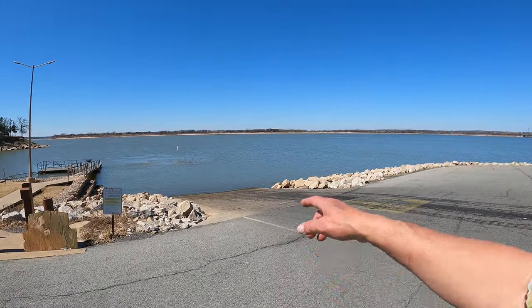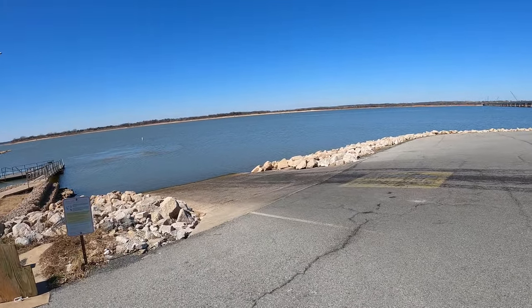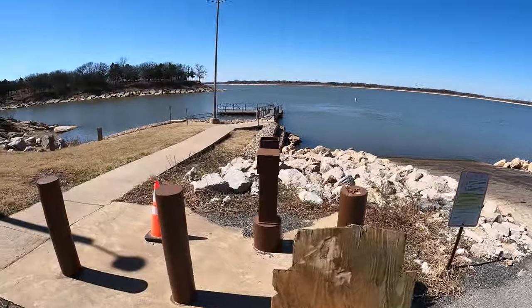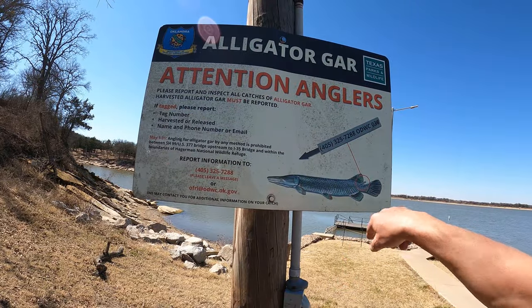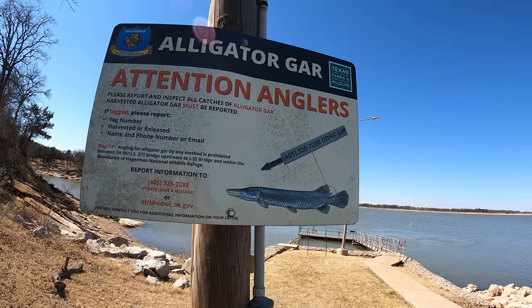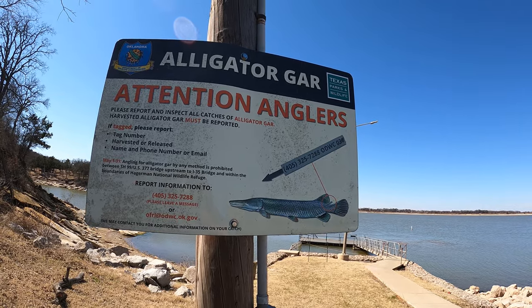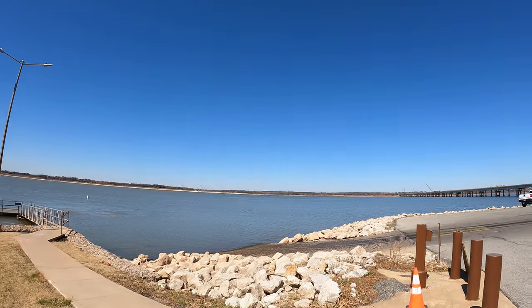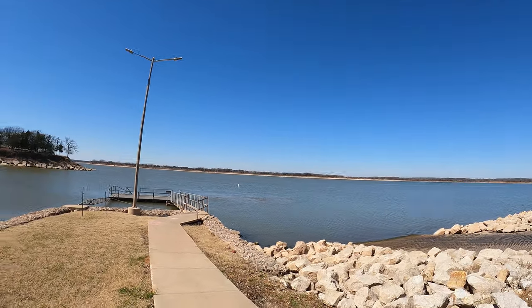For my boat ramp fans, Juniper Point West. There's a boat ramp. Looks like a two-laner with a courtesy dock. If you catch an alligator gar, it must be reported. You must report. And if it has a tag, you certainly need to tell them. I don't know what that's all about. I guess that's intended for the bow fisherman crowd.